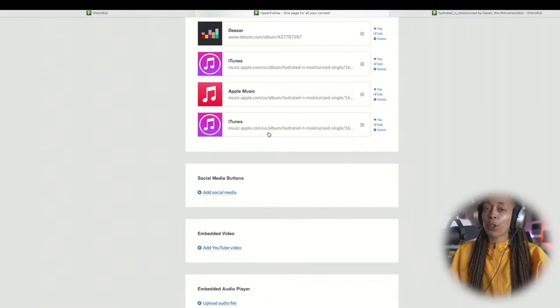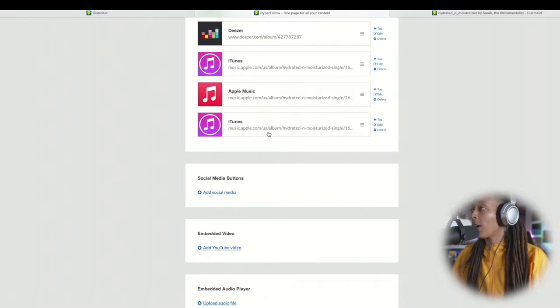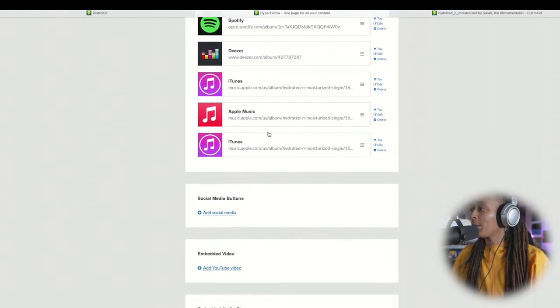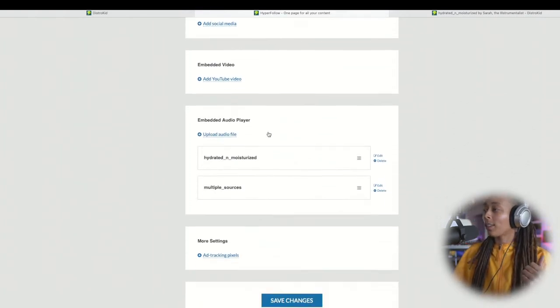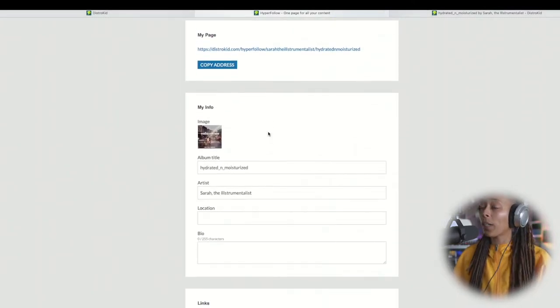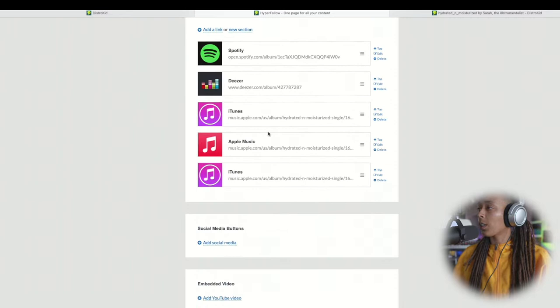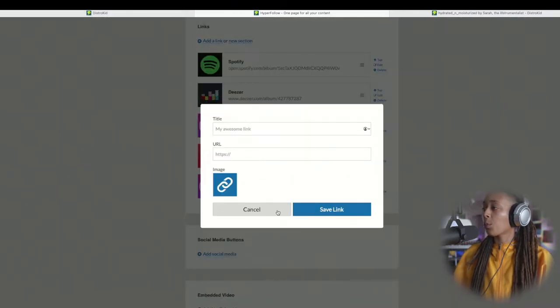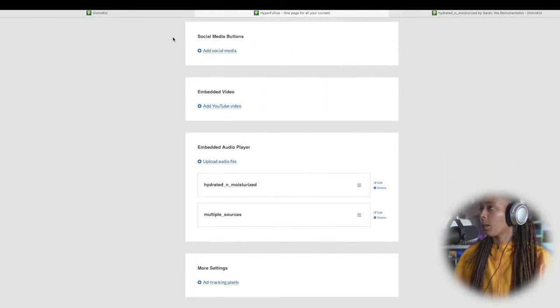So when you send somebody, you don't know who's listening to what. Someone's on Spotify, they're on TikTok. I'm sorry, if they're on Tidal, or if they're on iTunes. They're on Pandora. Some people don't even have streaming services, so you want to give them options. So this is where you can just add some more links, which is really dope.